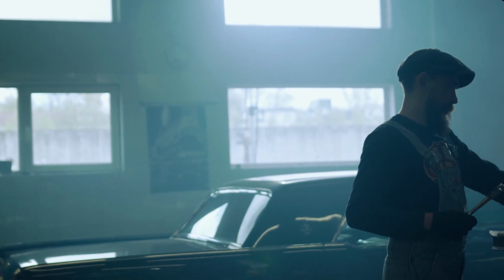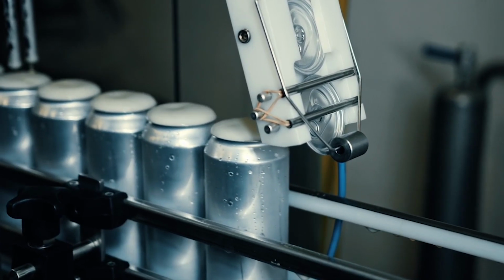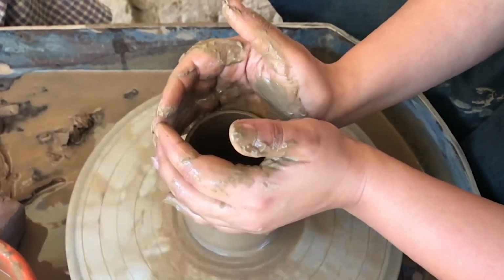There are numerous ways to earn money without leaving your garage. Entire production lines can fit into a small space, and progress keeps moving forward. All you have to do is choose what suits your interests and get started.